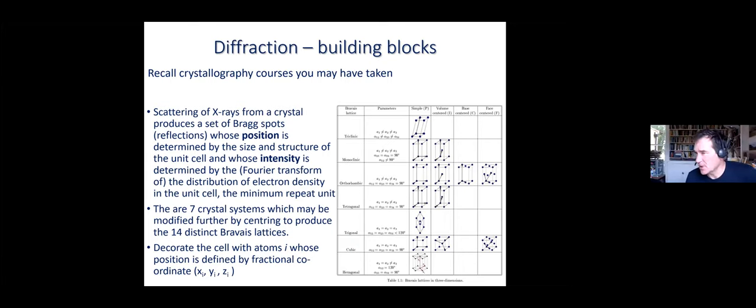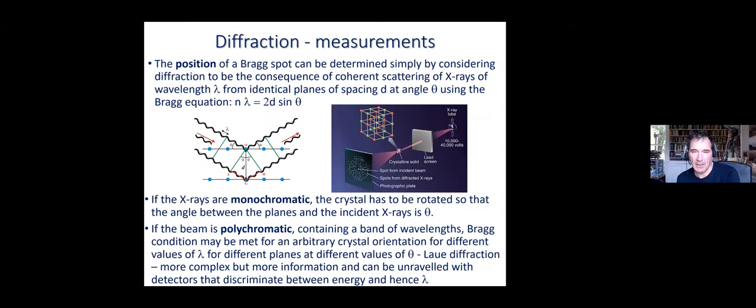And then, of course, you develop the structure, as you know, by distributing actual atoms within these unit cells with fractional coordinates. Those atoms are referred to by fractions of the length of the unit cell. So the individual atoms, and we're pinning all of this down because I'll start to quote formally in a moment, are defined within the unit cell by fractional coordinates, x, y, and z for each of the i atoms. So first of all, there's the position of the spot or the reflection.